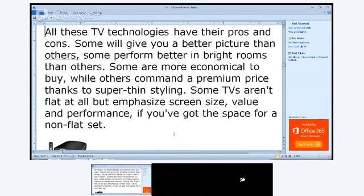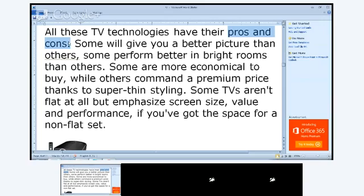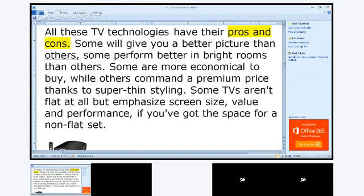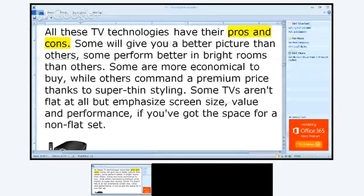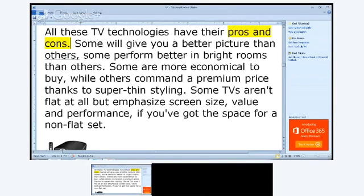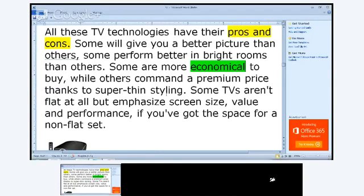Okay, great. And so let's review this then, because there's a lot of vocabulary here. And so what are some of the pros and cons of these different TVs? Can you mention some? Sarah, Luis, let's work on this together. So what are some of the different things? I think some are more economical to buy. Oh, okay, so more economical. So cheaper to buy. So money, price is important. Okay, great. Let's keep going. Some will give a better picture than others. Okay, so better quality picture.